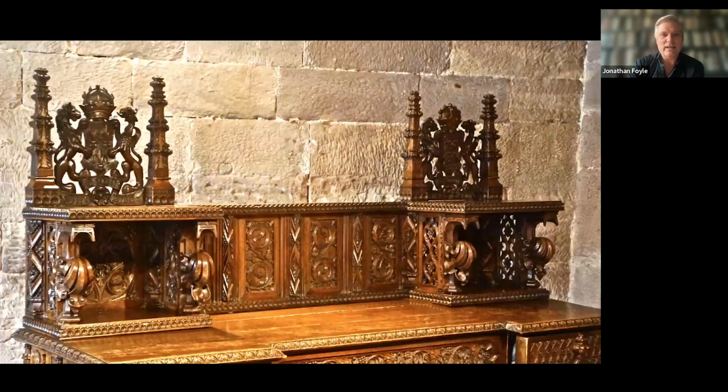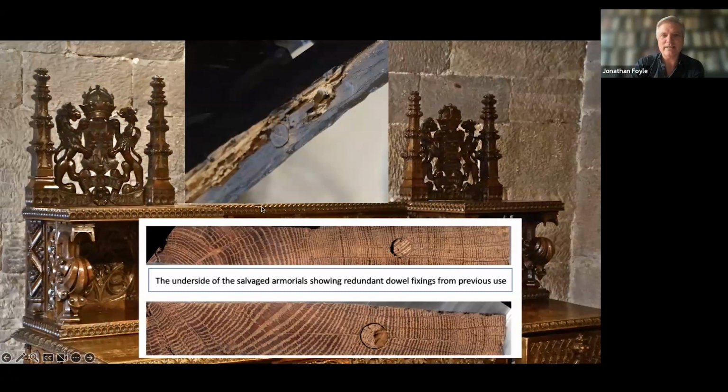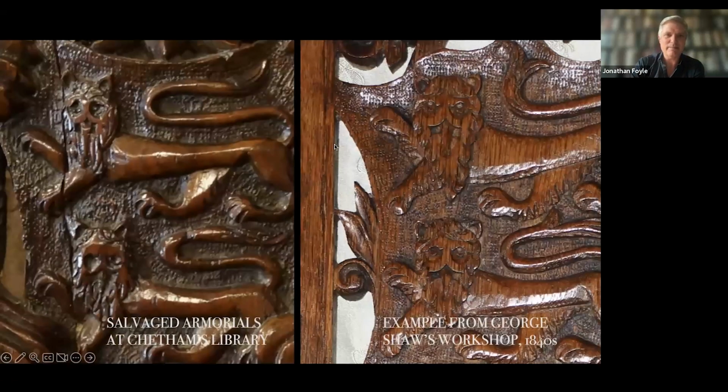Here's another set of royal arms, and we can see this, these royal arms are on a piece of furniture made by Shaw for Chetham's Library in Manchester in the 1840s. And you have these fleur-de-lis and lions, again separated as you see the arms represented on the bed. Here's the underside of them, showing redundant dowel fixings. They have nothing to do with this present piece of furniture. This is from a previous life. And you see similar dowel fixings on the much worm-eaten crests on that royal bed as well. So the same kind of technique.